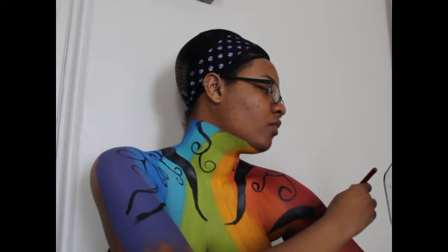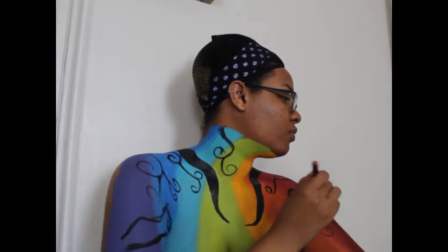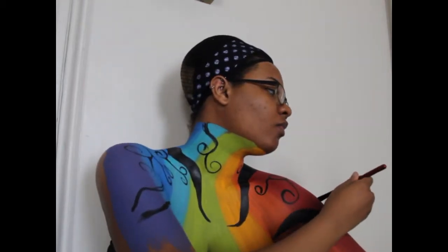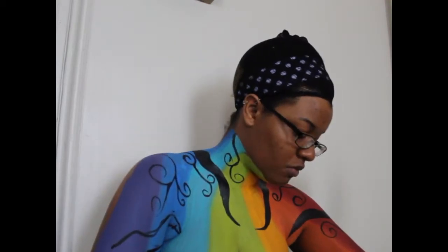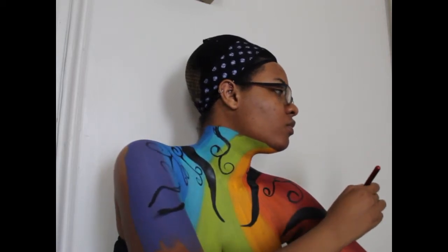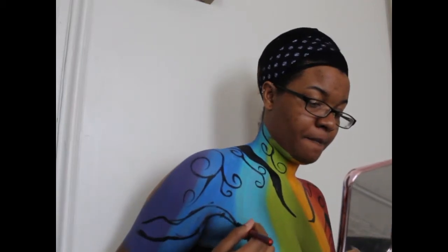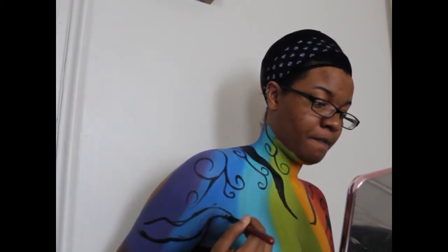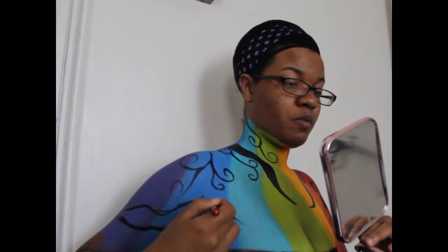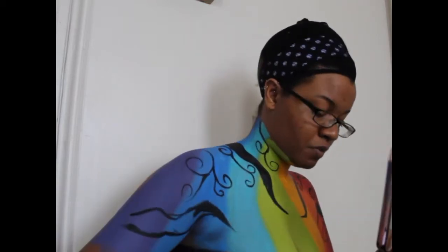So with these swirls, the thinner ones, I took a very thin paintbrush, dipped it in black body paint, and made the general shape. Once I had the general shape, I went back in with the same brush and thickened up the lines so it didn't look so paper thin. It looked more organic. But I do notice there's a swirl in that shoulder area where the dark blue and the violet meet that I forgot to go over. I was like, oh, I'll do it later. Completely forgot about it. Oh my God, I can't believe I forgot about it.